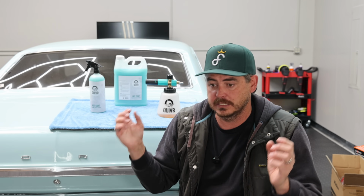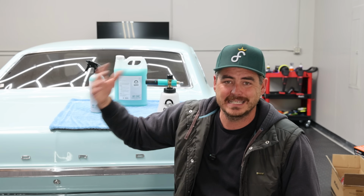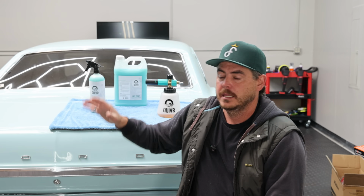You can use it as a standalone product and just use it all the time. You're gonna continually add more protection to it. For me personally though, if I'm talking to my customers, I still recommend that we should do a full-blown ceramic coating, and then this is the amazing product as a topper to maintain that coating. However, if you don't have the money to spend on a full-on traditional ceramic coating, this is a great way to get a lot of the effects of a full-blown ceramic coating at a fraction of the price and super, super easy to use.